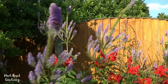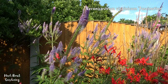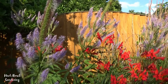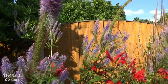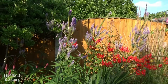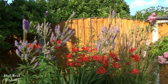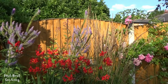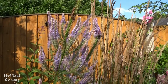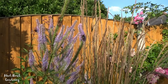If you're looking for a bee magnet for your garden, Veronicastrum is for you. There's nothing else more desirable to bees, and if you want proof of that, look at all the bees that are covering this entire plant. I like my tall plants, and this is a lovely tall variety called Fascination. Really nice plant, attracting so many different types of bee as well. They're not all the same type of bees, they're all different types. It's a great looking plant to have in the garden, and the bees adore it.